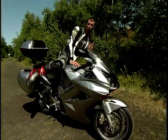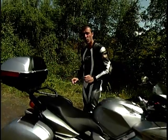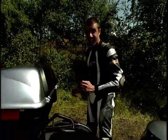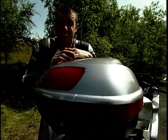Short of the fact that this motorcycle doesn't actually ride itself, it is still one of the best bikes ever made, and it's probably the winner here. There you go, I said it again.